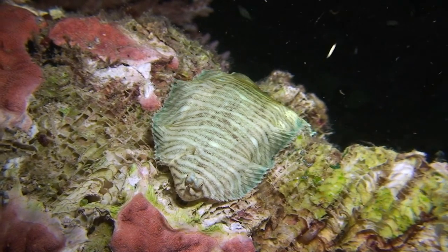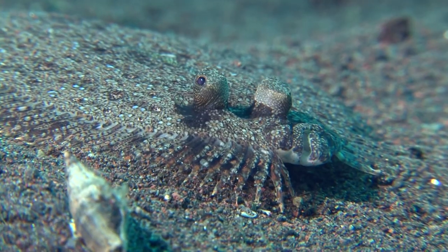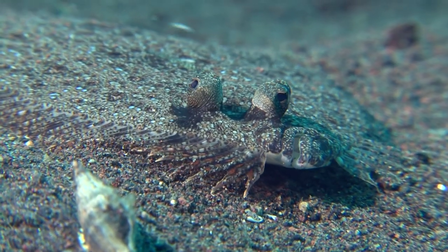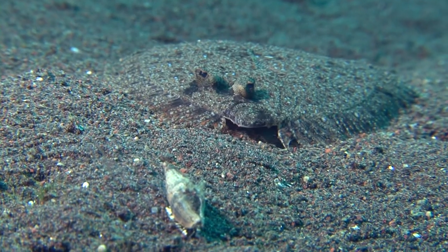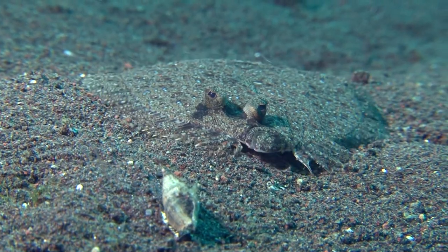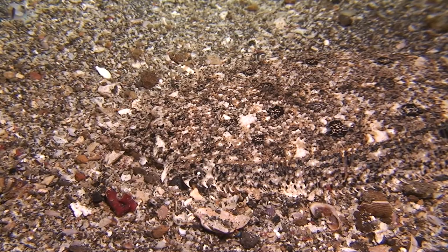Before they reach this stage of life, the juvenile fish live in open water, and they have an eye on either side like other fish. As they grow older, they sink to the bottom. Over time, one eye moves, so both eyes are on the same side. In order to be motionless for as long as possible, they can rotate their eyes in different directions to cover a wide field of view.